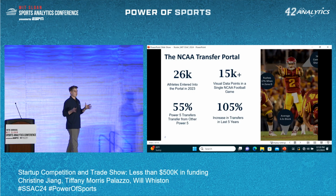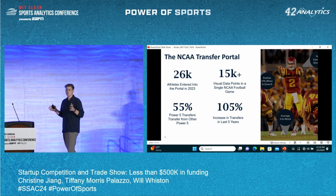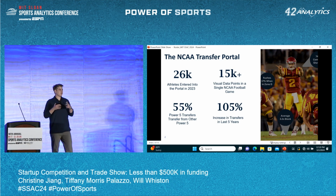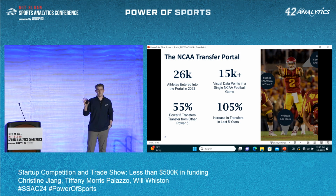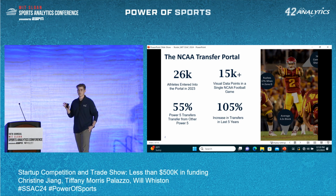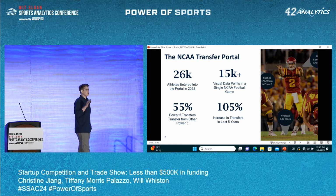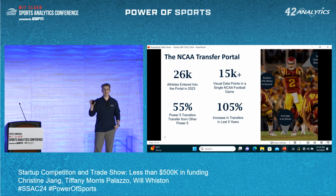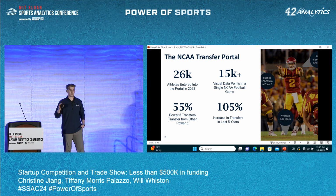The NCAA transfer portal has become one of the hottest tools for recruiting. In 2023 alone, there were 26,000 student athletes to enter the portal. And there's a tremendous amount of data on these athletes. In an NCAA football game alone, there are over 15,000 visual data points that are already collected. But none of them are being used when recruiting out of the transfer portal.